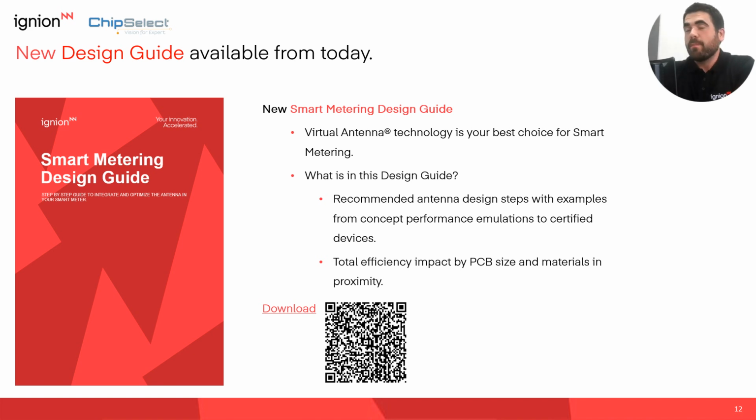And that was everything from my side. All of the recommendations and results that you saw in these slides are gated in the smart metering design guide that Ignion published. You can click on the link in the slide or scan the QR code. So you will see recommended antenna design steps with examples from concept performance emulations to certified device. You will see all the steps from the very beginning, from the feasibility analysis to the manufacturing device meeting the certifications and so on. And you will also see total efficiency impact by PCB size and materials in proximity. So all the steps in terms of antenna integration are gated in this design guide.